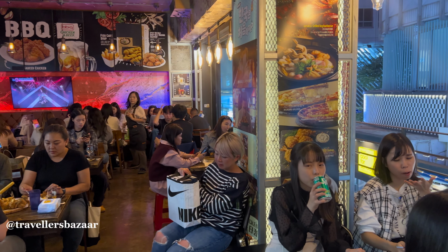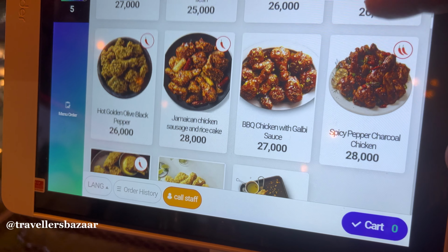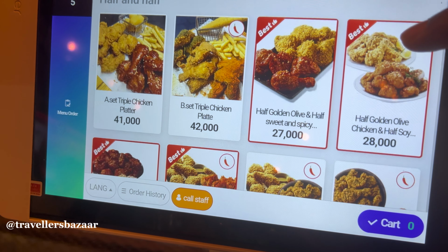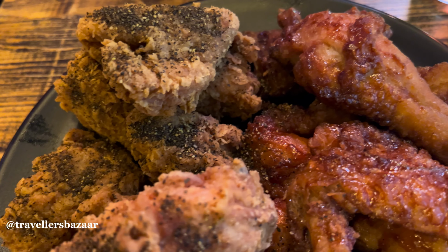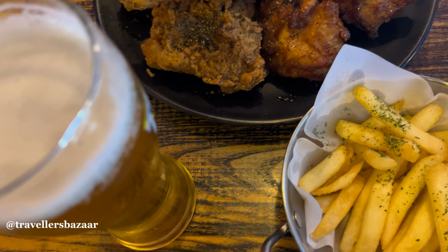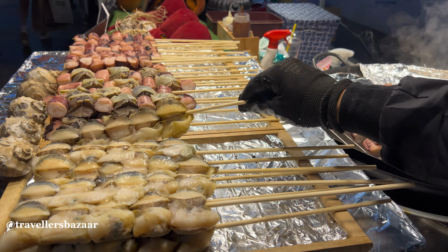The highlight for me, Korean fried chicken. I stopped by BBQ, one of Korea's most popular fried chicken brands, and I can say, as someone raised by a Louisianan mother, this seasoning was next level. Crispy, juicy, sweet, spicy, perfectly balanced. It was honestly just as good as anything I've had back home, and it doesn't stop at chicken.